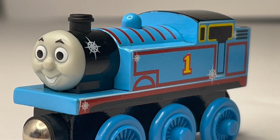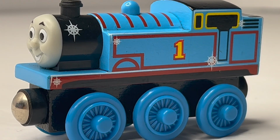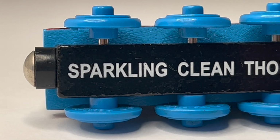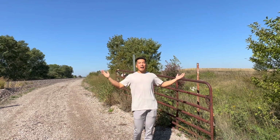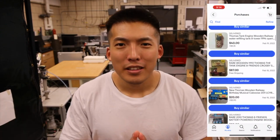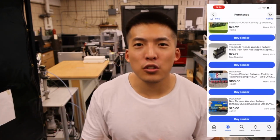The most up-to-date information we have is that this Thomas was made around 2003, and the name is Sparkling Clean Thomas. Now, oh god, remember when I said I wasn't starting anything new? Previously on the show. Now at this phase, I wasn't starting anything new.